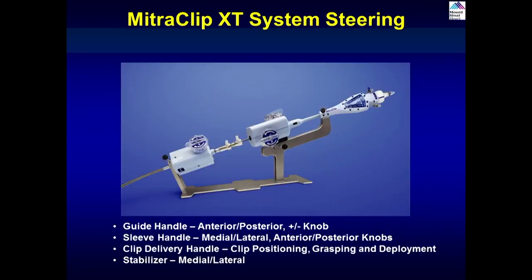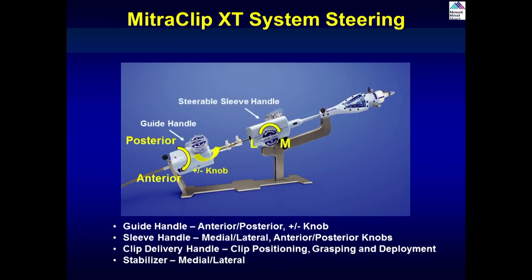Okay, next. I think this is just the individual device which you'll talk about, practical. Yeah, next. So these are the various knobs and handle. Keep going. Next. So you see that. Essentially, I think three things you need to know. One is the system will include that steerable guide catheter, which is very important, and is the first thing that we are going to introduce.